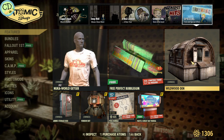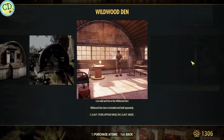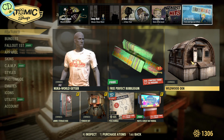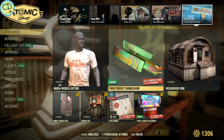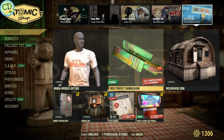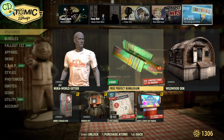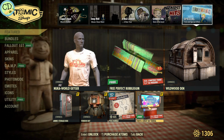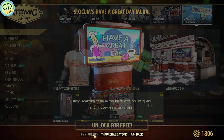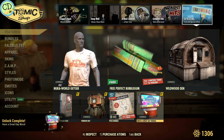And then our special and free offers. Right now we've got the Wildwood Den. That's going to be available. Today's one is the Perfect Bubblegum. That's the 18th of January. And then your Fallout 1st free thing is the Have a Great Day mural. This is a good one for those who are setting up the little shop. That's not a bad one to have, actually.